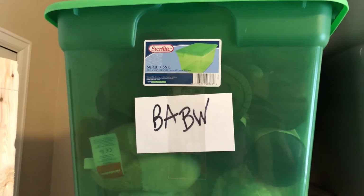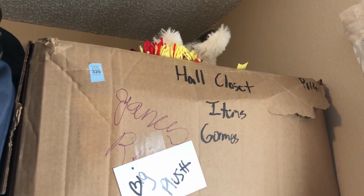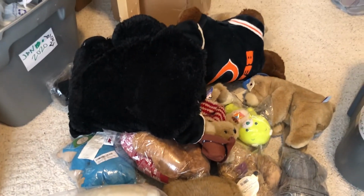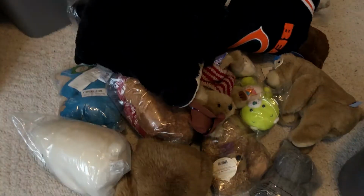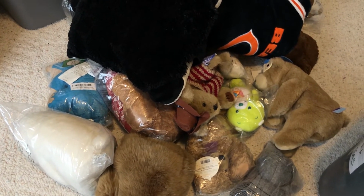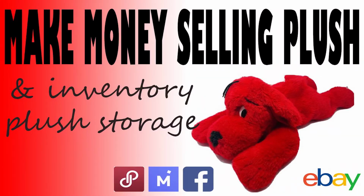I put my Build-A-Bear plush in this tub, and then cruising on down the rack, this is my large plush box. Now it's not too full, so when I do get to listing those other animals, this pile here, I should have plenty of room to fit those in there. So I took that one giant box that was overflowing and separated it into 3 different sections. Should make inventory a little bit easier, and hopefully I can get some of these moved out so I can buy more. And now to the plush that I have recently sold.